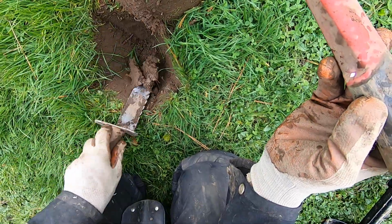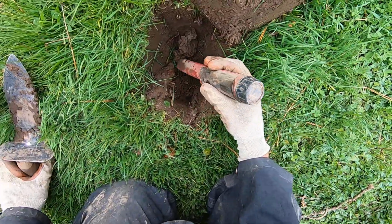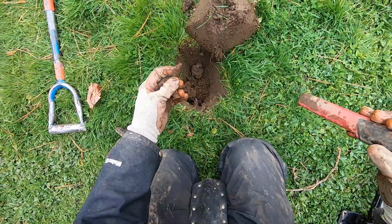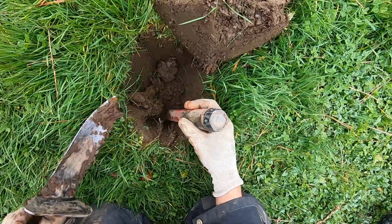Oh boy, it's probably a bunch of nails here. Come on, there's a nail right there. See it? That's a giant nail. Look at that. Big old nail. Come on. What can you do for me? Come on.